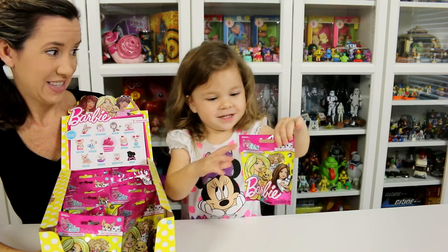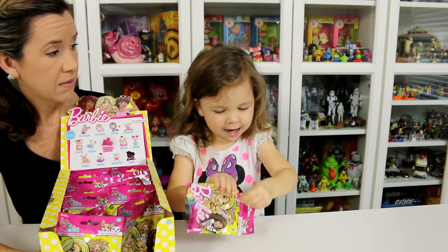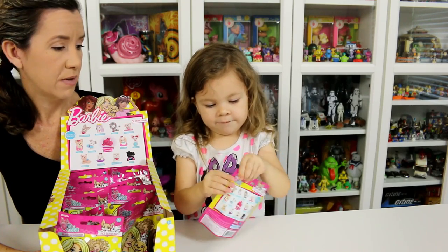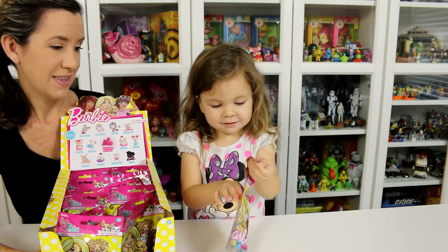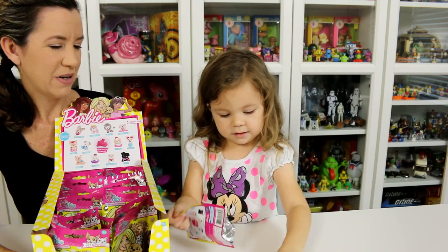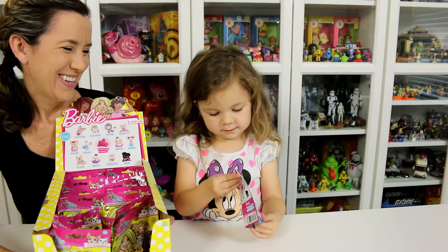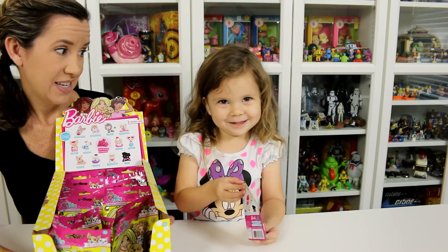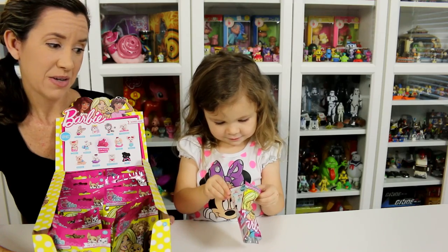Okay, let's start with this one. All right. Got lots. And actually, these ones have paw tabs. Yes, they do. So you can pull them out. Oh, I did it! Woohoo! Nice! Perfect. I hope we get the glitter one. We've got a lot to open.